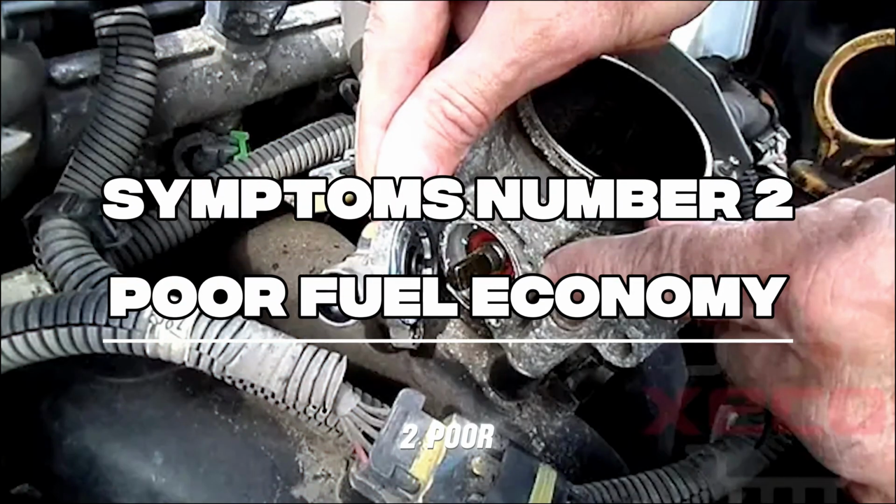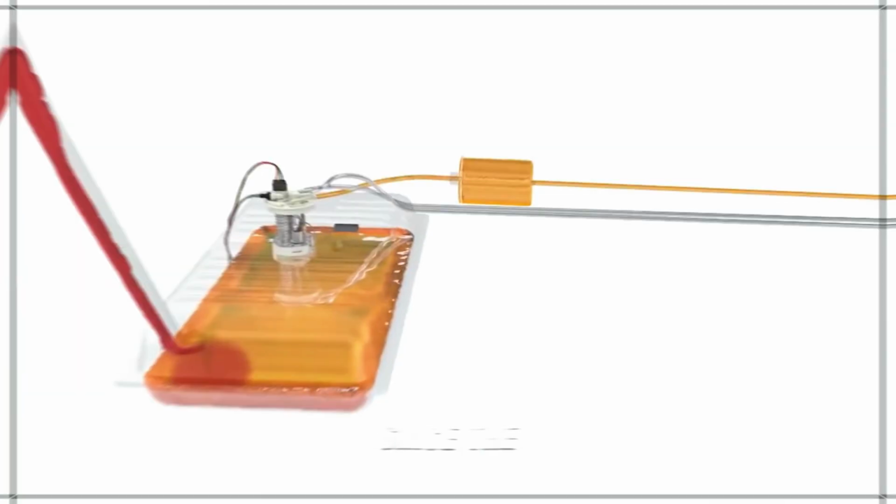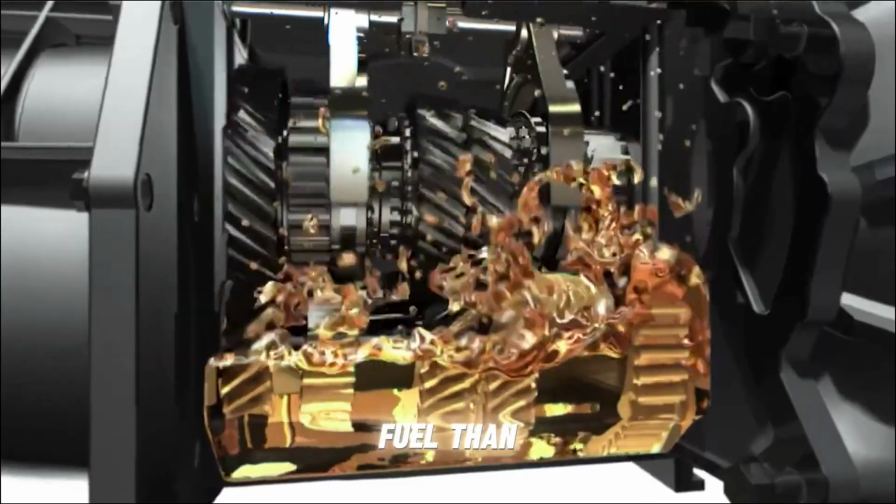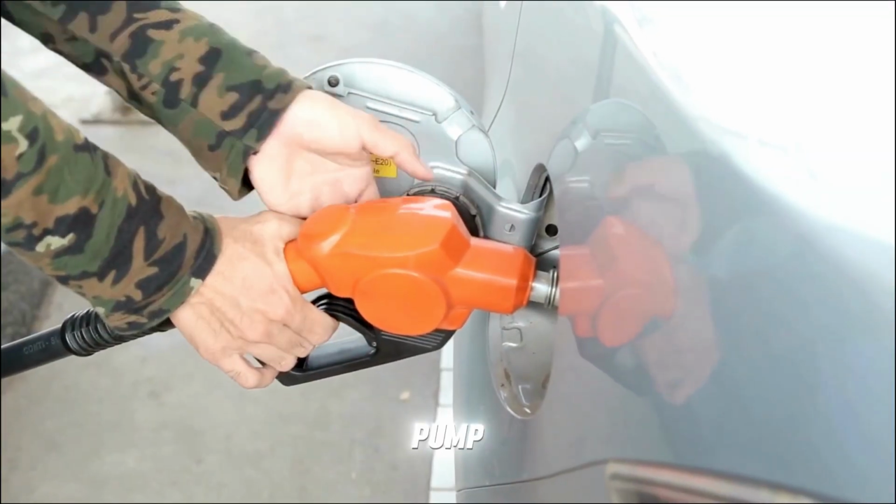Symptom number 2. Poor fuel economy. Since the TPS helps control the air-fuel ratio, a bad sensor can make your engine run too rich. That means burning more fuel than necessary, and you'll notice it at the pump.